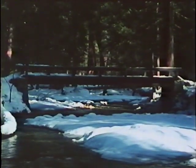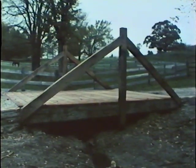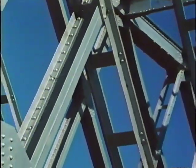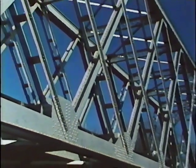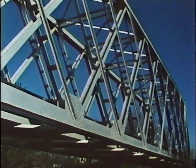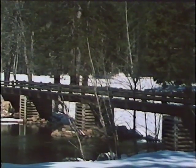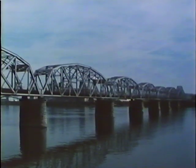Like a fallen log, beam bridges rest on supports at each end. To make beam bridges stronger, triangles are added. A triangle shape is stronger and more stable than either a square or a rectangle. Beam bridges that have one or more triangles are called truss bridges. Beam bridges can be lengthened by placing supports underneath. These supports are called piers.